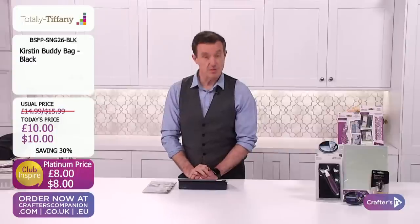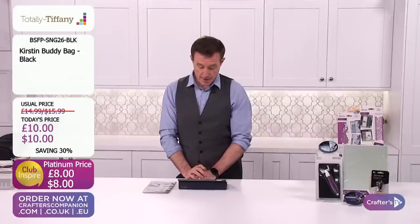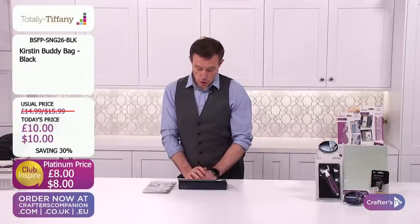I store embossing folders in mine, says Rachel. Perfect for that. A question from Kathy says, Debbie, how do you store your sentiment stamps?